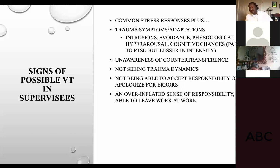The opposite can be true. Some people have an overinflated sense of responsibility. Now, that's when it comes to the work. Especially, I've seen this with therapists who work with kids. These kids have been through all sorts of strains, stressors, and traumas.